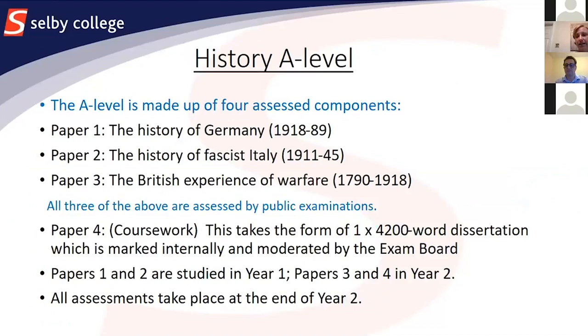Okay, so if we talk a little bit about each of the different A-level subjects now. The first subject I'll look at is A-level history. All of the A-levels that I'm going to talk about now comprise a 20% piece of coursework, so they're all 80% exam and 20% coursework. In A-level history, the majority of your assessment is in 3 exams at the end of year 2.